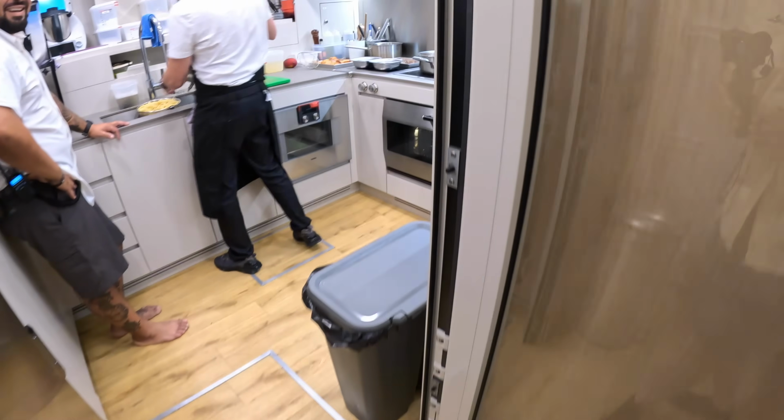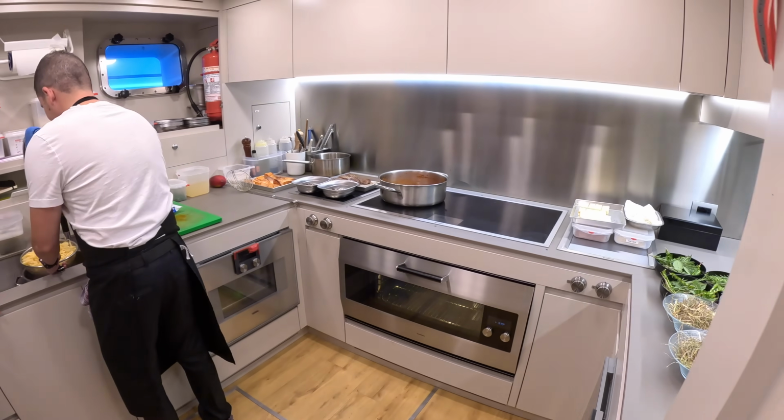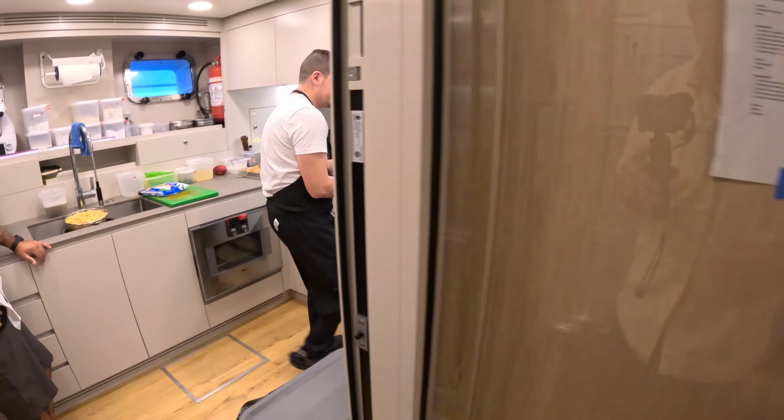There is a galley area, and it is very much in use. So it's a very, very quick look. Hi. There we go. But yeah, we're not going to disturb these good people.